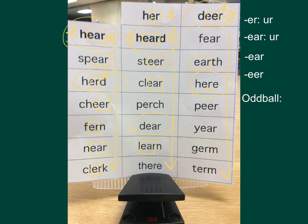Now looking at some of the words I have left over, I'm looking at the word, let's see, there. There doesn't make the or the ear sound. So there is definitely going to be one of our oddballs this week. I'm going to write it right under here. It doesn't make either of those sounds. We're hearing the air sound, and I'm not hearing that with any of our other words. Also, we do hear the ear sound in one of our words, which is here, but it is not spelled with an ER or an EAR or an EER. So thinking about that, that word would definitely also be an oddball.